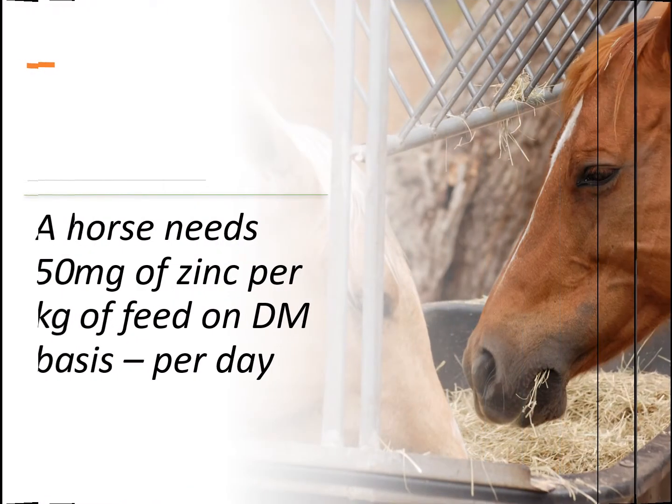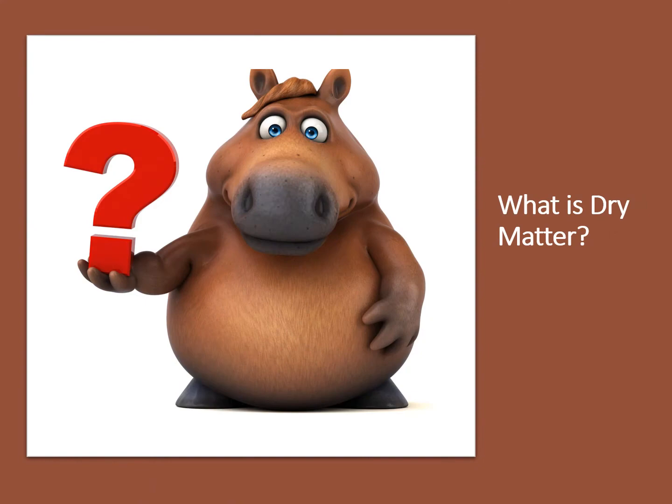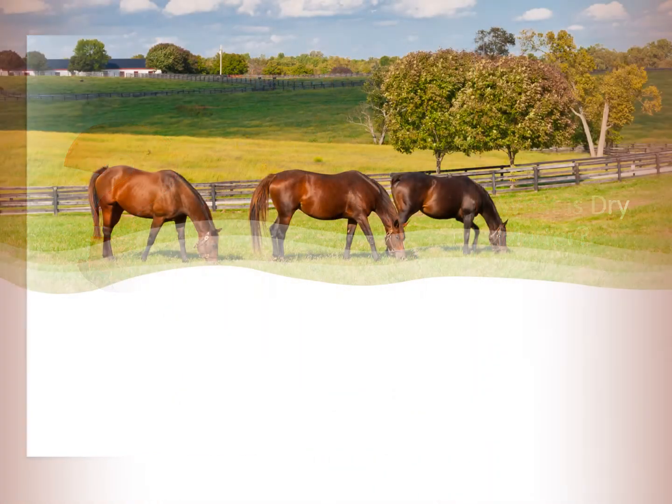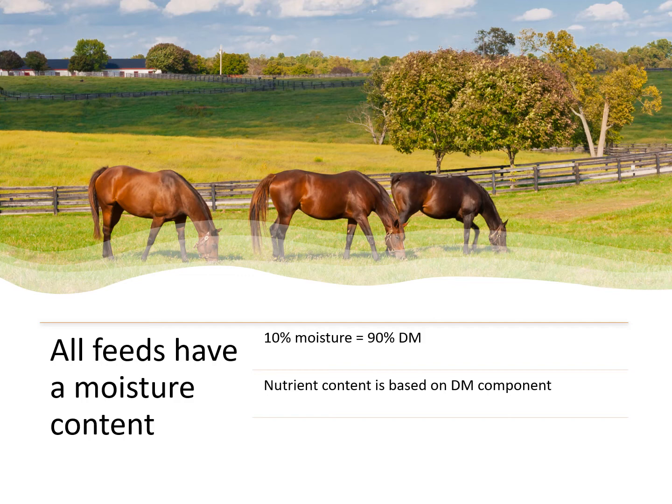On average, a horse needs about 50 milligrams of zinc per kilogram of feed on a dry matter basis each day. What is dry matter? All feeds have a moisture content. For example, if a feed has 10% moisture, then it has 90% dry matter. In other words, it is everything else in the feed with the moisture removed. When calculating the nutrient content of a feed, it is based on this dry matter component of the feed. So for every kilogram of dry matter the horse eats each day, it needs about 50 milligrams of zinc.